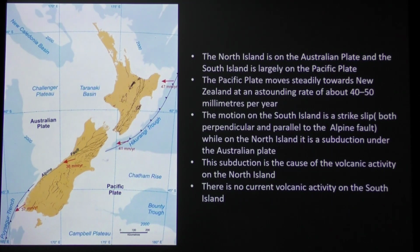Although the movement has really picked up most in the last 20 million years. New Zealand 20 million years ago was below the sea level, or most of it was. A major difference, though, is that on the South Island, the movement is what's called strike-slip, where there's movement along the fault, so there's movement left and right and up and down. On the North Island, the Pacific plate is underneath, and so it's subducting. Because of that subduction, there's a lot of heating, and there's a lot of volcanic activity on the North Island, but almost none on the South Island.